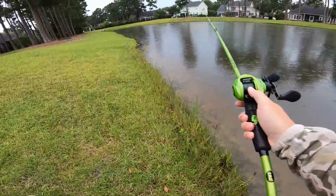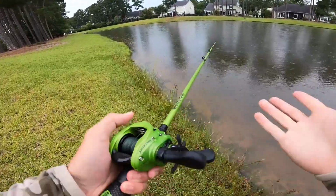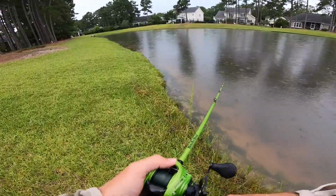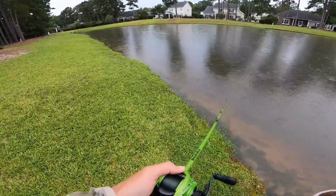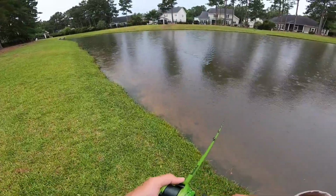So now let's kind of look back on what we're doing, kind of understand how we can maximize our bites. That was just a steady retrieve. I'm not working it too fast, just kind of steady retrieving it like that. Maybe every once in a while pausing it could be a good thing, and then starting it back up. I think that's what Tara did to get that bite too. So we just need to keep playing with our retrieves.